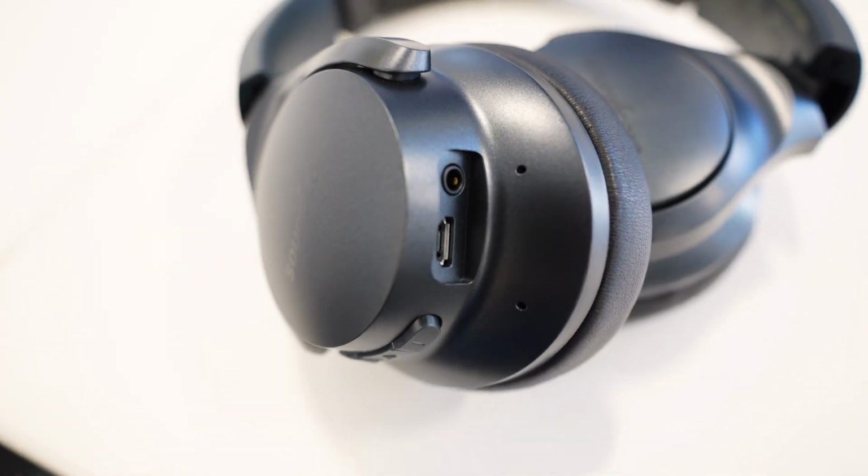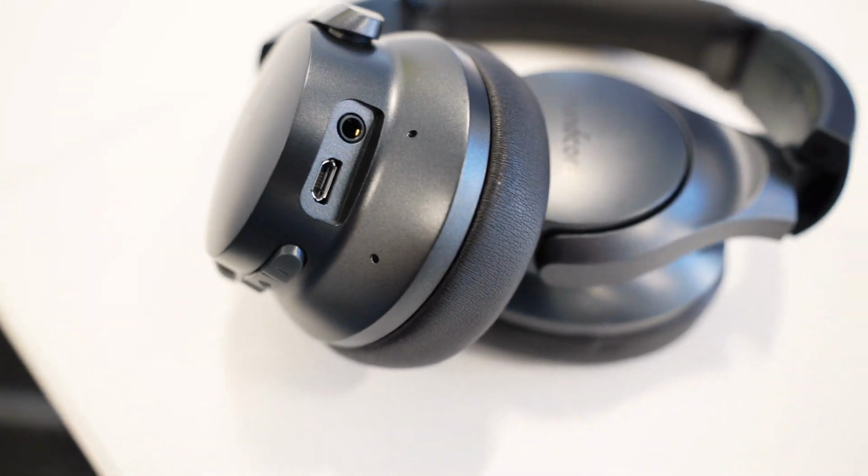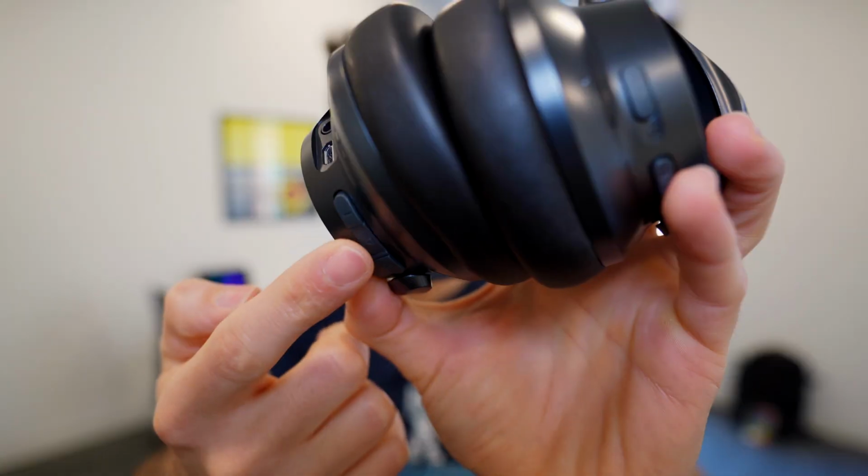The ear cups turn toward your body when you're not wearing them and fold up toward the headband when you want to pack them away in the case. There's the audio jack here next to the micro USB port for charging, and on the other side you've got the power button and noise cancellation. Back to the right ear cup, you've got the volume buttons and pause and play. So let me start with these volume buttons right there.